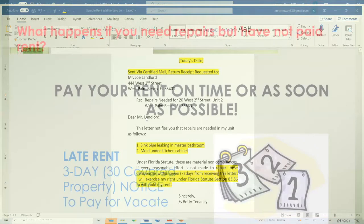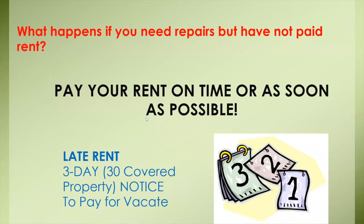Now, what happens if you need repairs, but you have not paid rent? The first thing you need to do is pay your rent or pay as much as possible. Now, we realize that COVID-19 has caused significant restrictions in employment, in the number of hours you work, in the jobs that are available. But whatever money you have, you need to put towards rent.